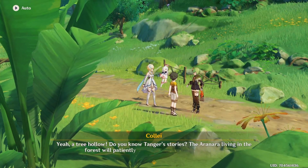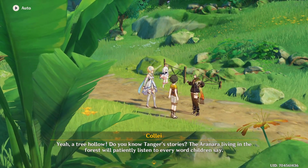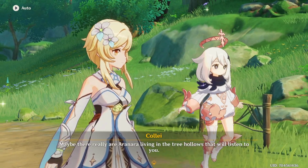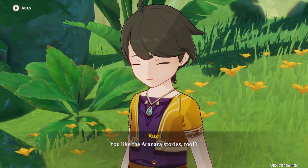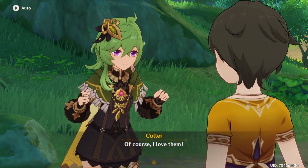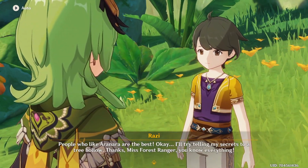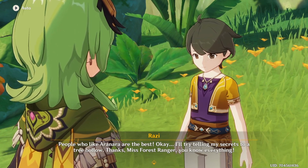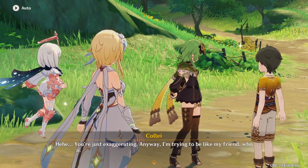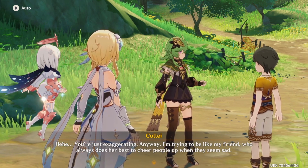Do you know Tanja's stories? The Aranara living in the forest will patiently listen to every word children say. Maybe there really are Aranara living in the tree hollows that will listen to you. You like the Aranara stories too? Of course! I love them! Oh, people who like Aranara are the best. Okay, I'll try telling my secrets to a tree hollow. Thanks, Miss Forest Ranger. You know everything. Aw, you're just exaggerating. Anyway, I'm trying to be like my friend, who always does her best to cheer people up when they seem sad.